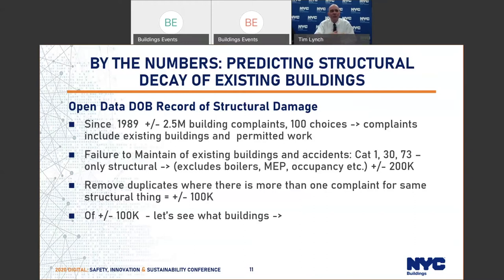And we got rid of boilers, we got rid of mechanical, electrical, plumbing, occupancy, all of those low-lying ones that are very targeted. And we got rid of permitted work. We got that 2.5 million down to 200,000 complaints. Now, the 200,000 complaints is very strange, because what we found is that for every building that got a failure to maintain for something structural, it had a second complaint nearly consistently.